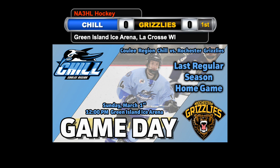DeRosa going to serve 2 minutes. 13:43 left here in the period. The second power play for the Coulee Region Chill. Of course, a super important game here as the St. Louis Junior Blues took two from Granite City. Mason, nice pass there to Coffin. Coffin chops it into the corner. Joey Wycheck. Now they're pinned up against the boards as the clock ticks on this Coulee Region power play.